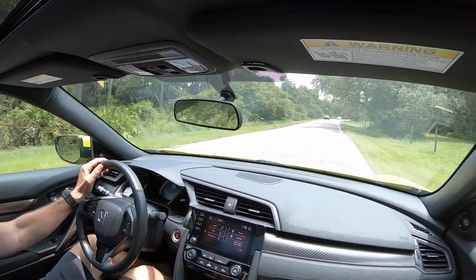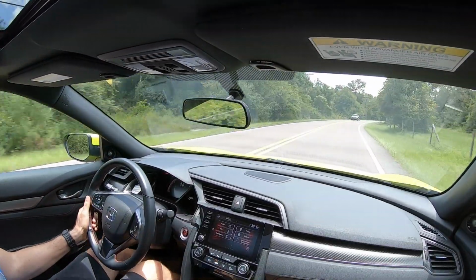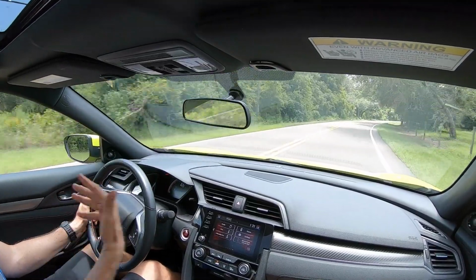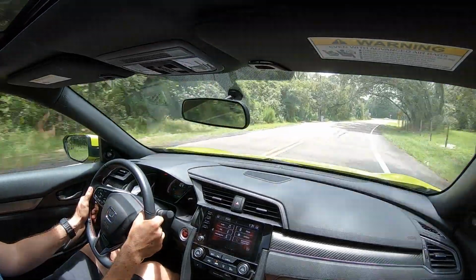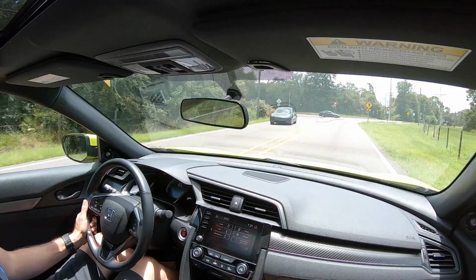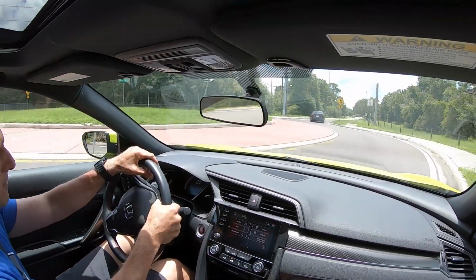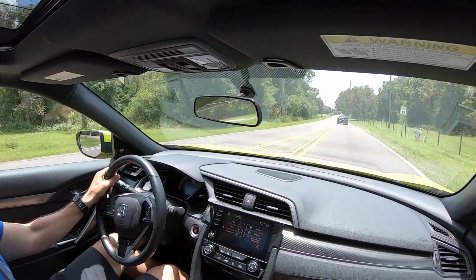Or are you gonna get some torque steer? A little bit. Is it gonna push in some of the faster bends? Sure, but if you just remember you're driving a front-wheel drive car, take those things into consideration. This thing is very, very rewarding. It's surprising how a lot of times cars with less horsepower are more rewarding than cars with more horsepower. Through this little intersection here, very nicely done.